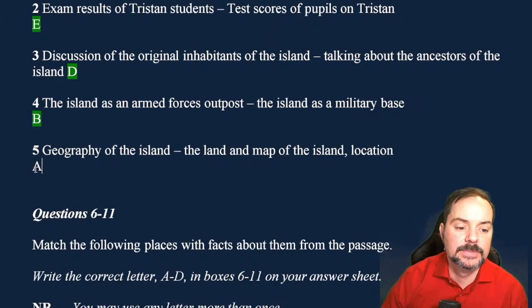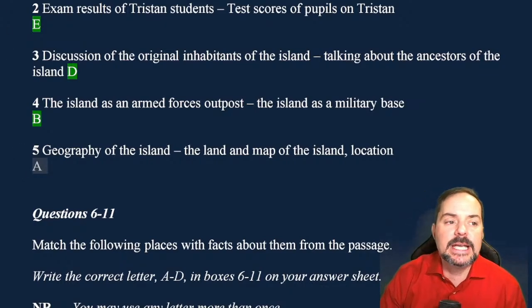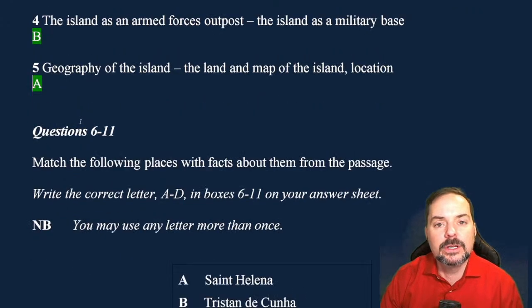A. It's the introduction, right? They said it's located in the South Pacific, correction, South Atlantic. But yeah, that's right. Okay, so A, the location. Very good. Look at all of you go. So when you do this on the IELTS, you're going to see it's much easier.